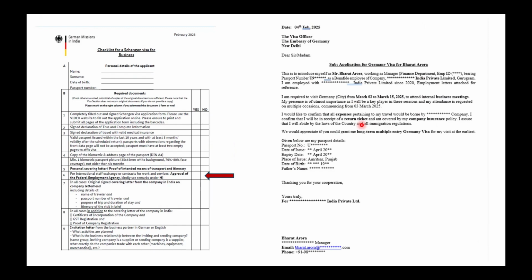The next is, if you are an international staff exchange, then you have to fill in this information, the approval of the Federal Employment Agency. You need to attach that along with it. In all cases, because this is a business visa, you need the original signed covering letter from the company in India on company letterhead.